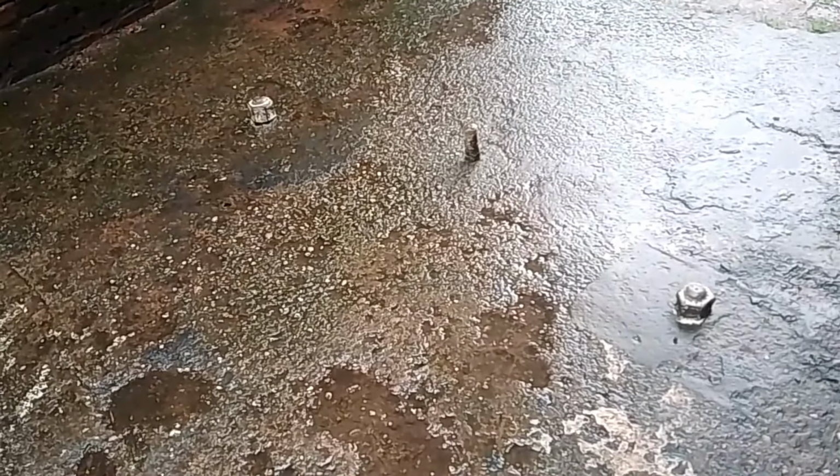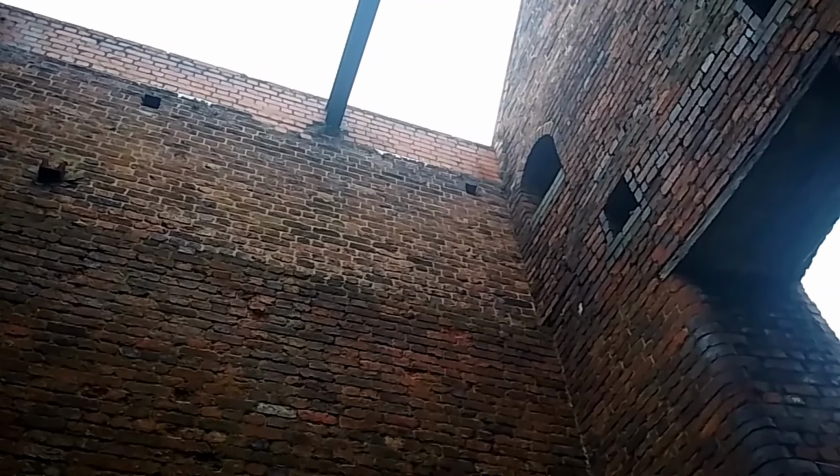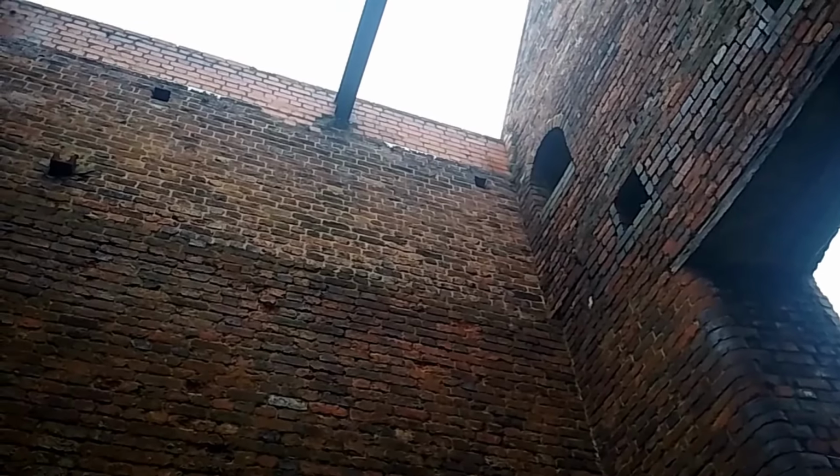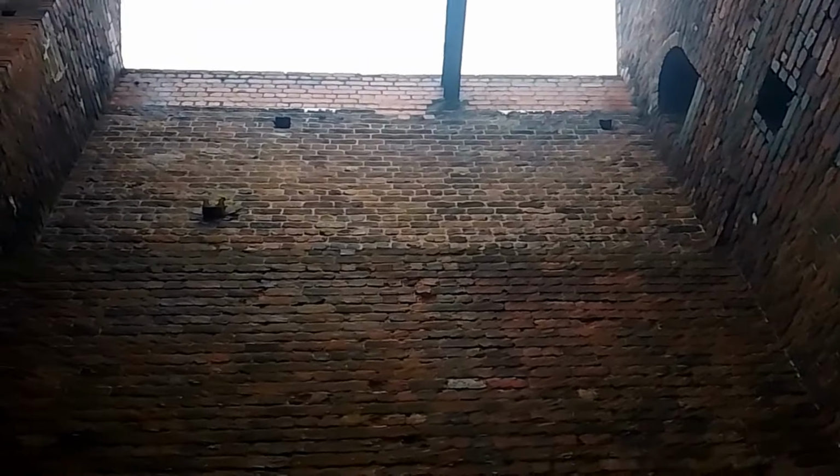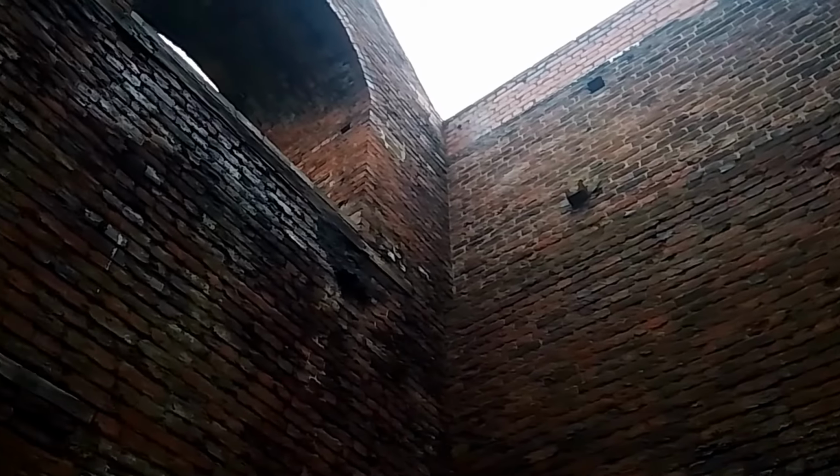That is proper Black Country architecture, to think what this place has actually seen and all the hard work that has gone on in here. Really is a sight to see, and it does make you feel proud that the Black Country is one of those places where a lot of industry came from, most of the industry in Great Britain.